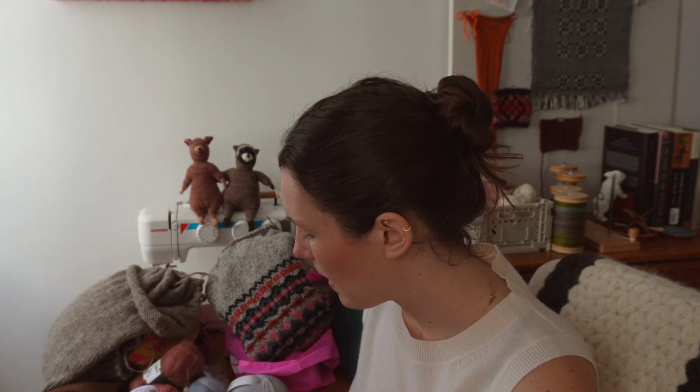So my last WIP here is a fun one. I was craving more stranded colorwork. I'm not letting myself cast on my Agnes cardigan, which I think I featured in my last video. I keep saying that, so feel free to watch that one if you haven't. I'm not letting myself cast on the Agnes until I finish my Porty cardigan, just because I don't want to have two fingering weight steeked cardigans on my needles at the same time.